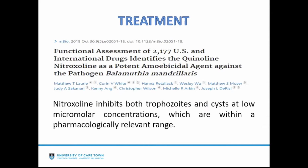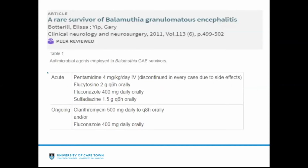Another literature review in 2018 found that the quinolone nitroxoline was potent for Balamuthia mandrillaris, as it inhibits both the trophozoites as well as the cysts at low micromolar concentrations. And it is quite a good drug because we use it commonly for UTI, and now this nitroxoline can also be used for Balamuthia mandrillaris.